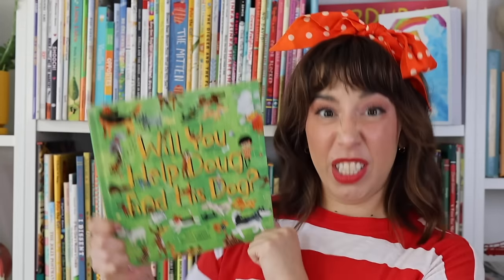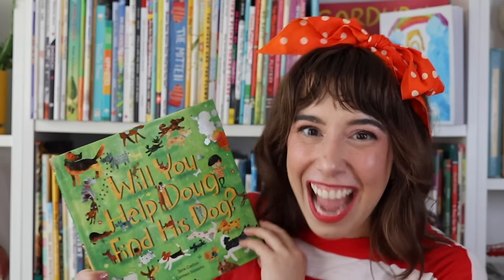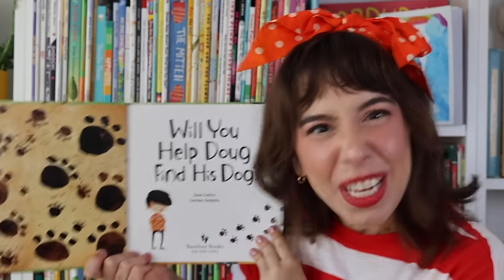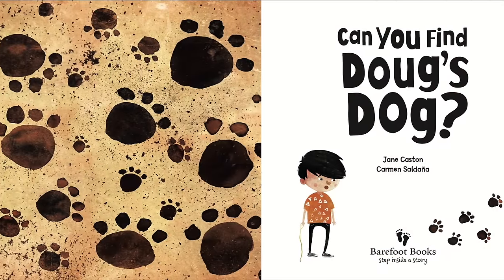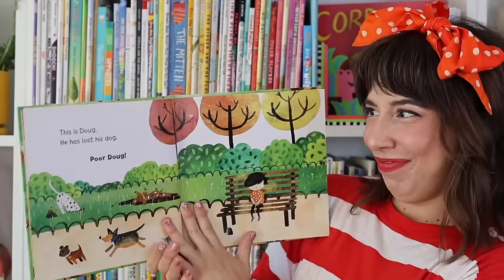Will you help Doug find his dog? What do you say, friends? Can you help? Let's try. Will You Help Doug Find His Dog? By Jane Caston and Carmen Saldana.